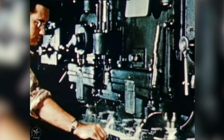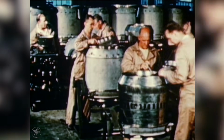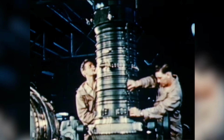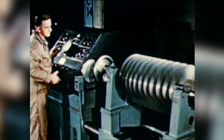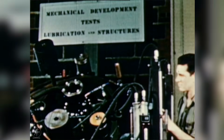The excellent record of the J-34 axial flow turbojet engine has been made possible by simplicity of design, thorough testing of all components, and precision manufacturing. These qualities, which are briefly illustrated by typical production scenes, are built into each and every one of these fine power plants.